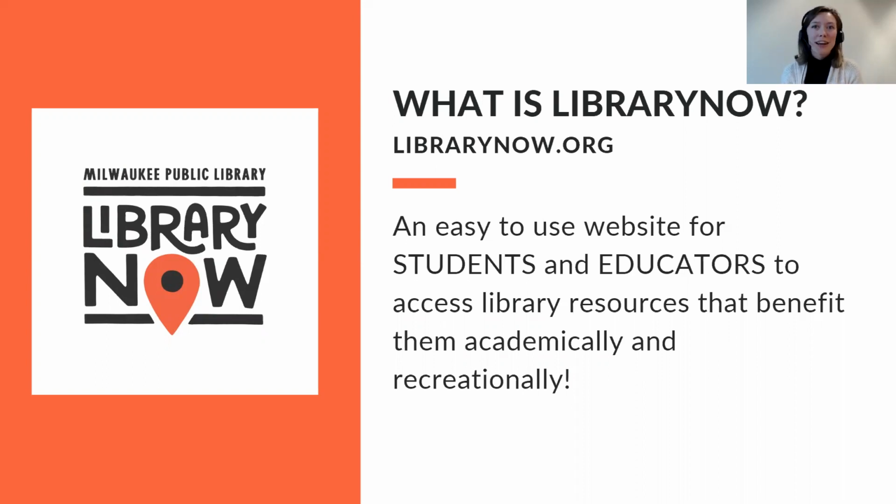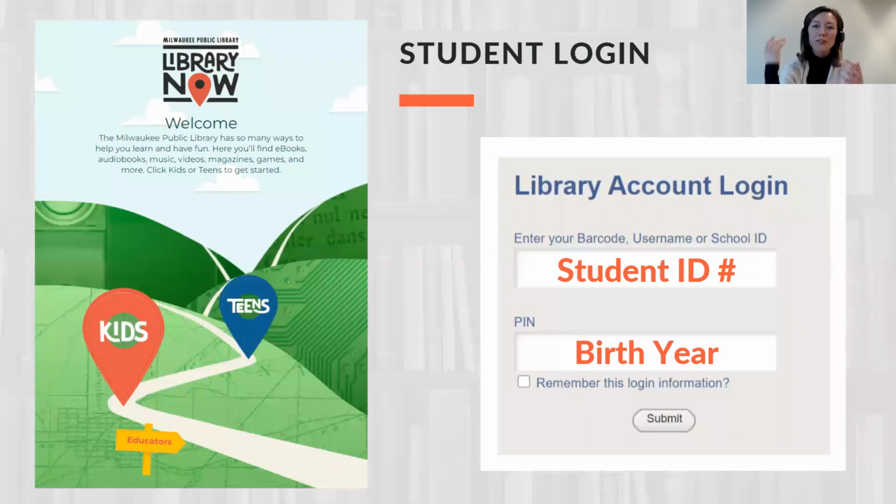And the other part of Library Now is a digital library card that we create for every student that is enrolled at one of our Library Now partner schools. And so what that looks like more specifically, if you are an enrolled teacher at an MPS school, your student's username will be their S-card number, because we really care about automaticity and empowering students to use this above and beyond what they're doing with you in the classroom. So you can tell them it is your 6-digit student ID minus the S of the S-card number, and then their student birth year. So 2002, for instance, will be their PIN. So a 4-digit PIN, their 4-digit birth year.